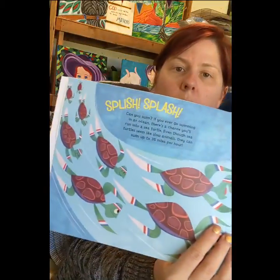Splish, splash. Can you swim? If you ever go swimming in an ocean, there's a chance you'll run into a sea turtle. Even though sea turtles seem like slow animals, they can swim up to 35 miles per hour. That's much faster than a lot of other sea creatures can go, and much faster than a jellyfish can move.